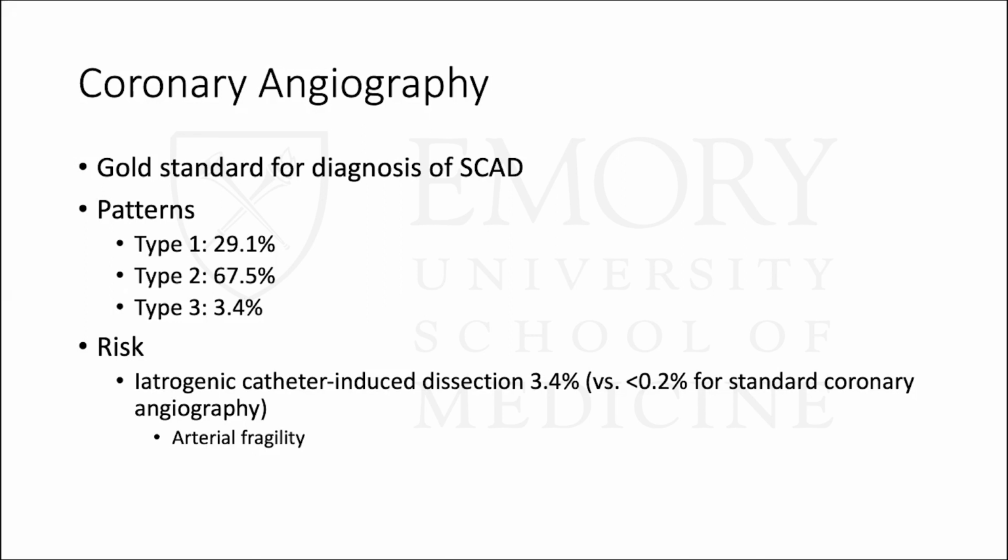Coronary angiography is also not without its own risks. There's a higher rate of iatrogenic-induced dissection, up to 3.4% compared to less than 0.2% for standard coronary angiography. And this is thought to be due to this arterial fragility that's likely predisposed by concomitant arteriopathies.